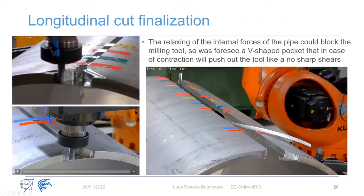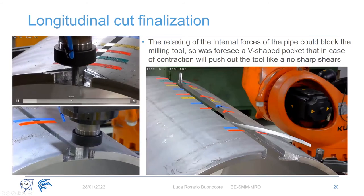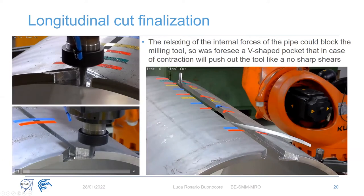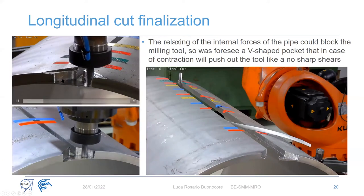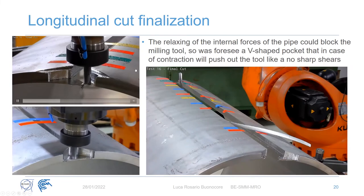I will show you the last step of the opening of the dump. This is the two-side final cut. The V shape was studied in order to avoid the tool getting stuck inside the pipe during this last phase, because the stress inside the pipe was not known before.